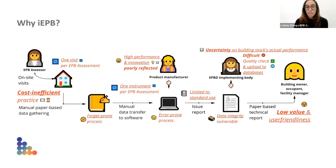Also, they have to use mandatory software in different countries that is mainly not very user-friendly, and it is just for one single purpose. They have different software for the different assessments, and they are rigid. They don't include the new technologies and trends, and that makes the process not very smooth.